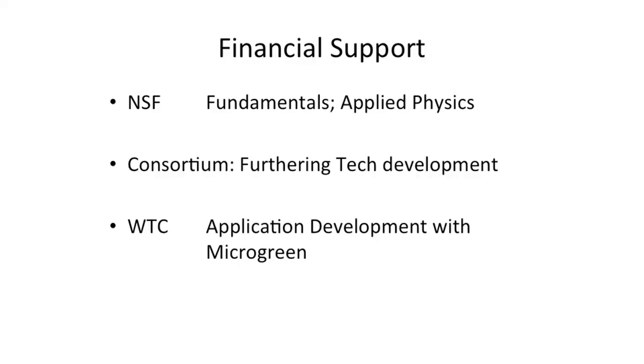Nothing could have happened without the financial support. And I have to say, we have been fortunate to get many projects from NSF that helped us understand some of the science of what is going on. Then in the consortium, we pooled resources from the companies to develop the technology platform. And finally, WTC funded us several times to develop very specific product ideas with Washington companies, and particularly with MicroGreen.